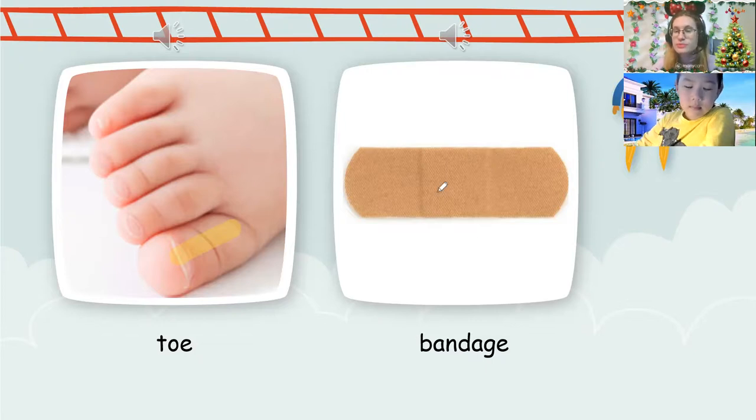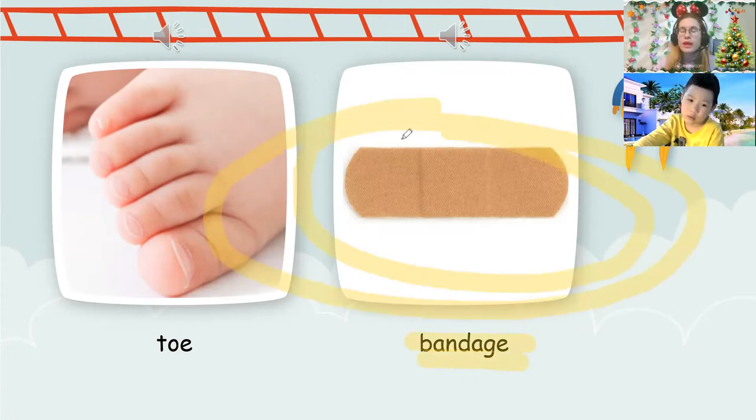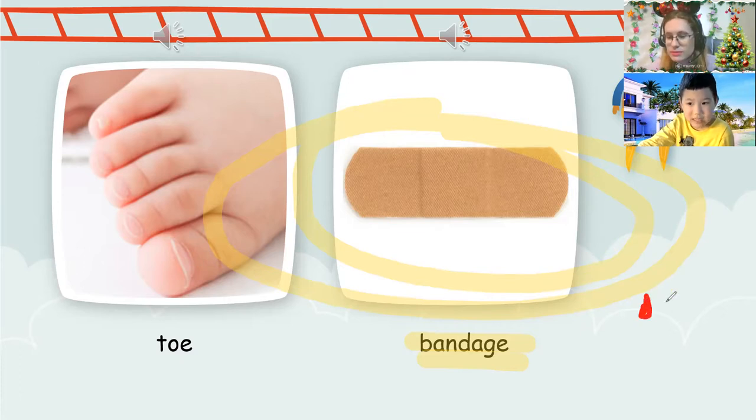Bandage. Bandage. Yes. What do we use a bandage for? When we hurt. Hurt. Yes. And if it is bleeding. Bleeding. Yeah. Good job, Zoe. Nice work.